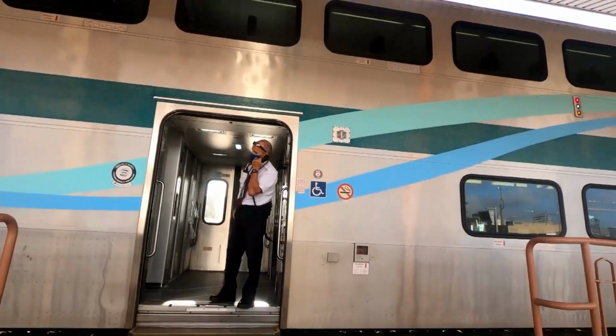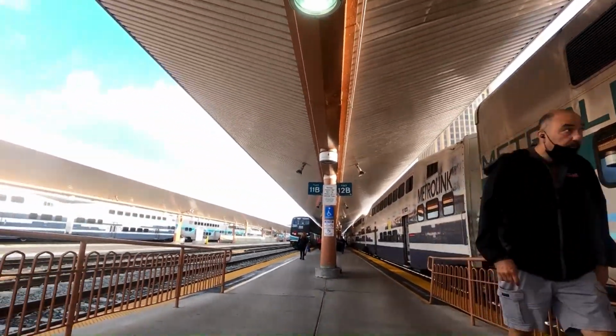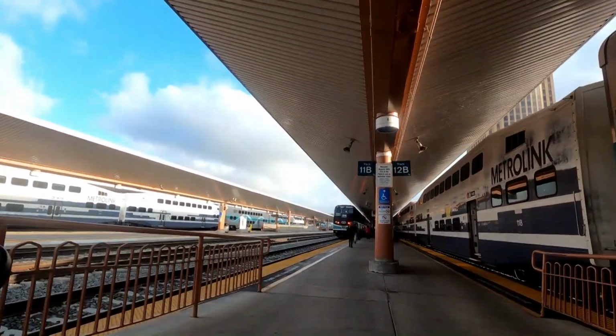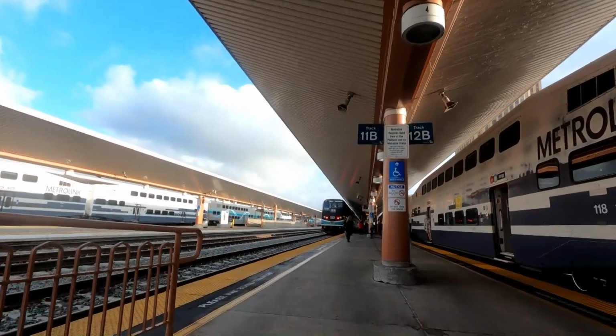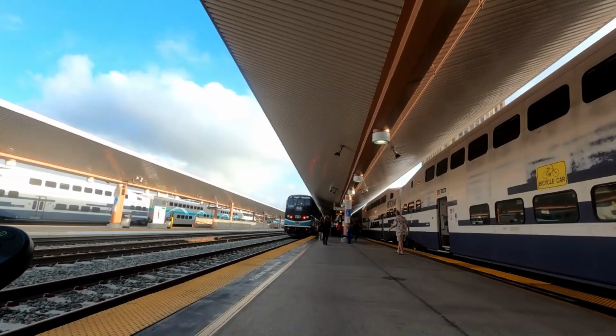You can see everybody's off the train. This is the last stop, so everybody had to get off. Now I'm going to drive this way, and you'll see there's a ramp that goes right down the middle.